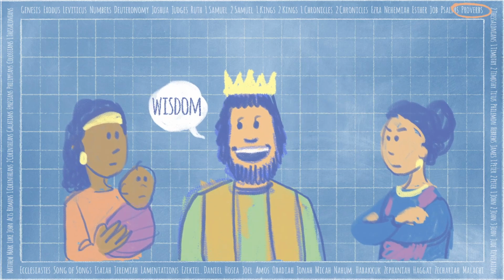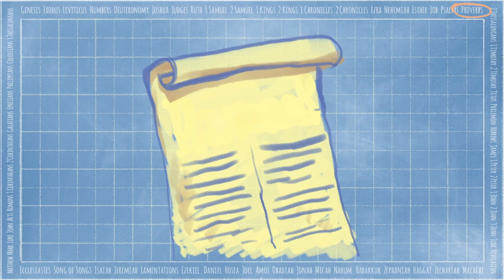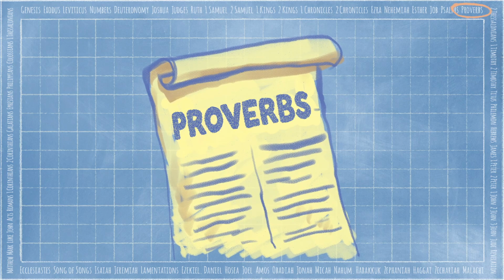Many of the things Solomon learned and said were written down, together with other wisdom. The sayings, called Proverbs, are short sentences or stories that help people make wise decisions in their everyday lives. Which is where our story starts. Take it away.